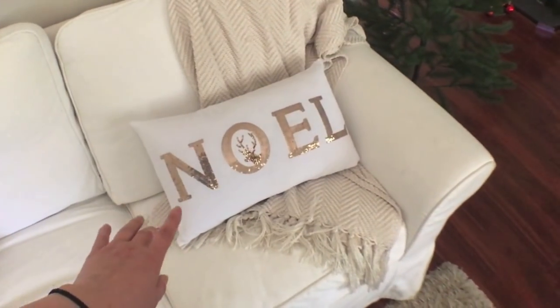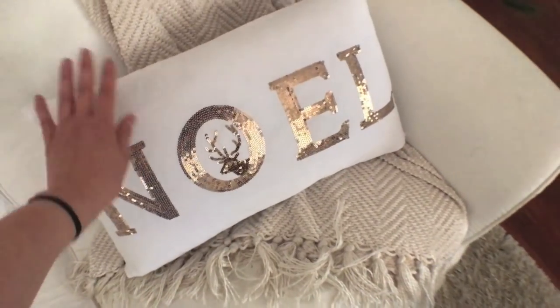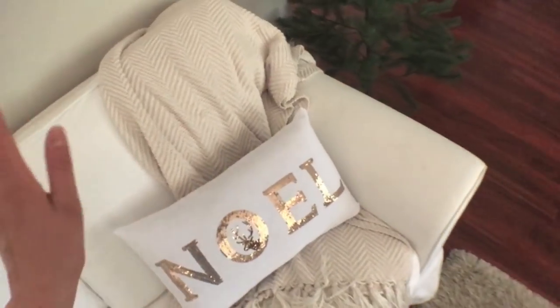The Noel cushion is from Big W. They're really, really soft and nice. So if you see them in store, have a feel, because they're really, really soft. And then they've got sequins with a little reindeer. I'm not sure where the throw is. That's always there, so it's been there for a little while.